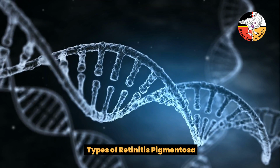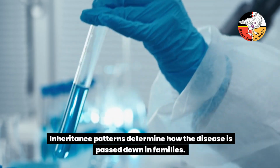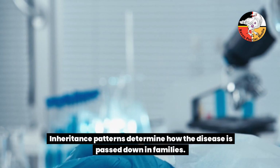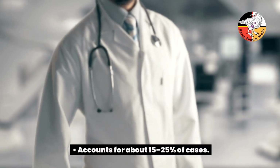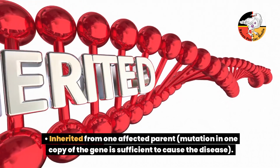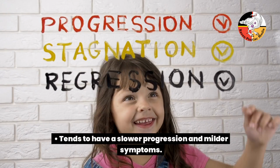Types of retinitis pigmentosa. 1. Classification by inheritance pattern. Inheritance patterns determine how the disease is passed down in families. The main types are: 1. Autosomal dominant RP, ADRP, accounts for about 15 to 25% of cases. Inherited from one affected parent. Mutation in one copy of the gene is sufficient to cause the disease. Tends to have a slower progression and milder symptoms.